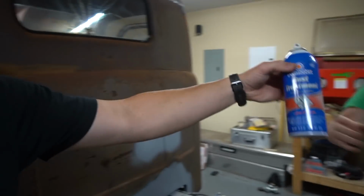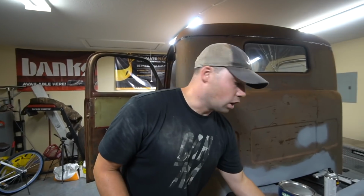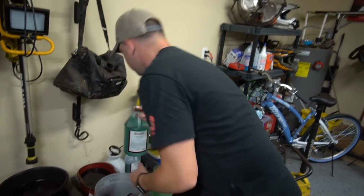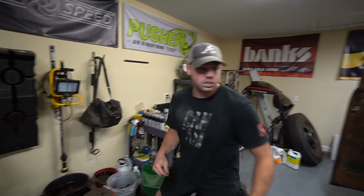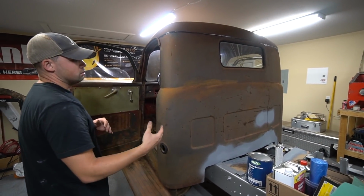We're gonna knock that down, sand it smooth, prime it. So this stuff right here works really good, guys. This rust treatment stuff, we're gonna use this for like the interior and the small stuff. But our major stuff, we're gonna be using a chemical, phospho, BLP product, mobile paints. We're gonna be using this in our sprayer. We're just gonna come around and hit it whenever we're getting ready to do our primer.